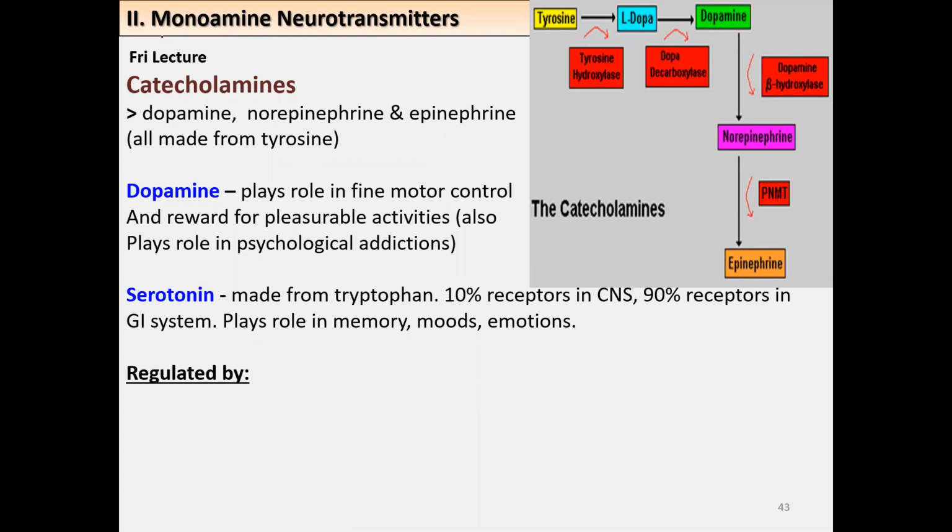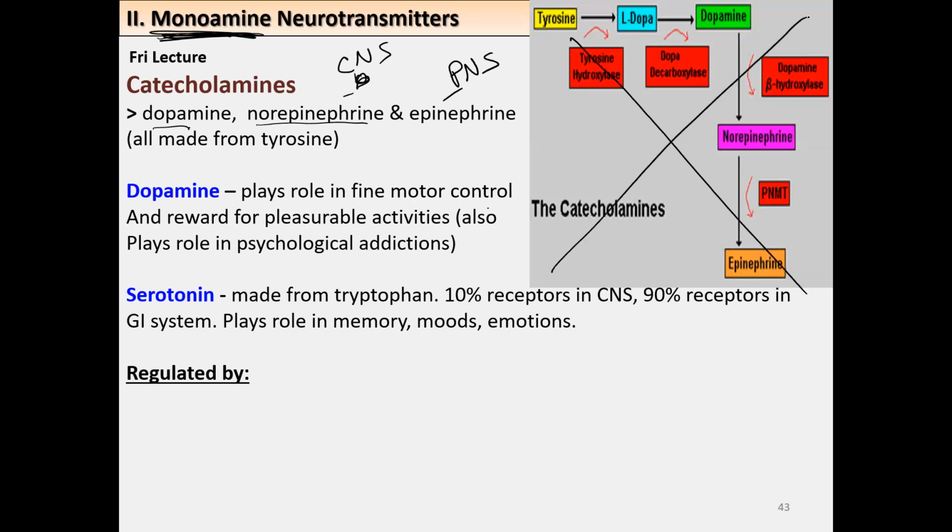In nursing school, they might call the monoamine neurotransmitters catecholamines. All right, so this also means the monoamine neurotransmitters. I wrote it down in a previous slide, but it includes dopamine, norepinephrine, which is in the brain, I'll put central nervous system, and epinephrine is in the peripheral nervous system. And all these are made from a single amino acid. Do not memorize this too much. And then dopamine plays a role in fine motor control. And we'll cover this more in detail.